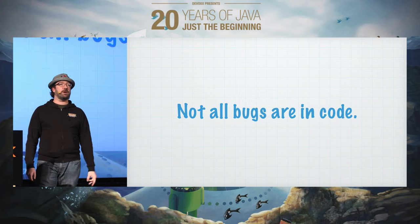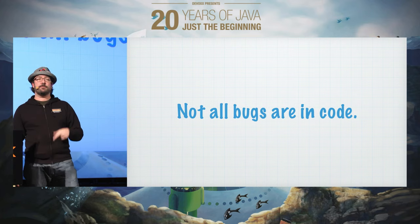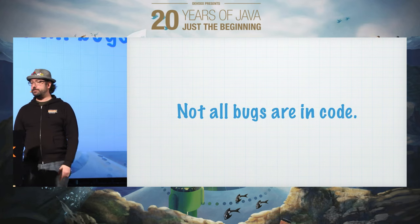And of course, not all bugs are in code. Some of these things are just user experience. If it seems like everyone's tripping over this one API, maybe that API isn't designed very well. It may not be a bug, but it's a usability issue. And so it's something to look at.